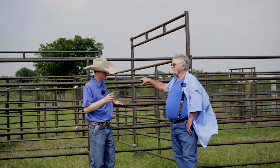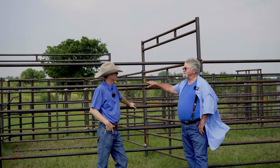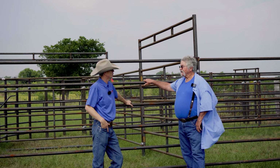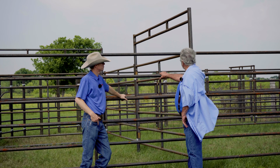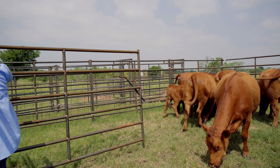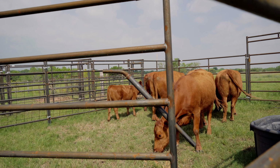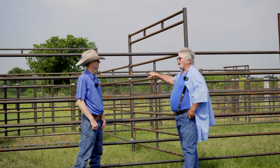If there was one thing you could tell somebody on why they should go with Seven Peaks Fence and Barn, what would it be? One thing I would say, it sounds like you guys designed this for cattle people. From my limited experience, like I said, it's exactly what we wanted.